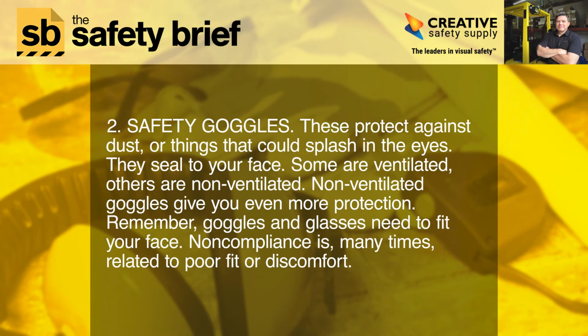2. Safety goggles. These protect against dust or things that could splash in the eyes. They seal to your face. Some are ventilated, others non-ventilated. Non-ventilated goggles give you even more protection. Remember, goggles and glasses need to fit your face. Non-compliance is many times related to poor fit or discomfort.